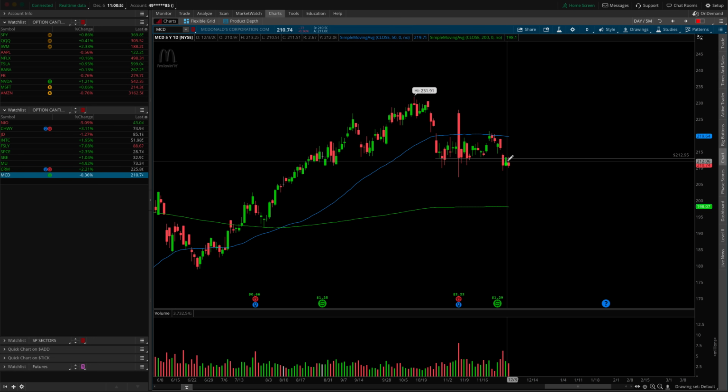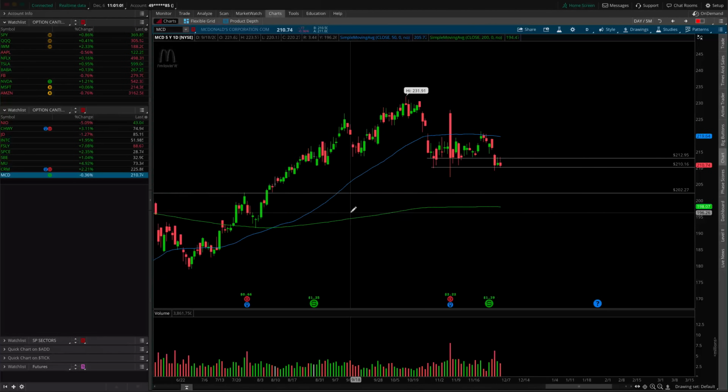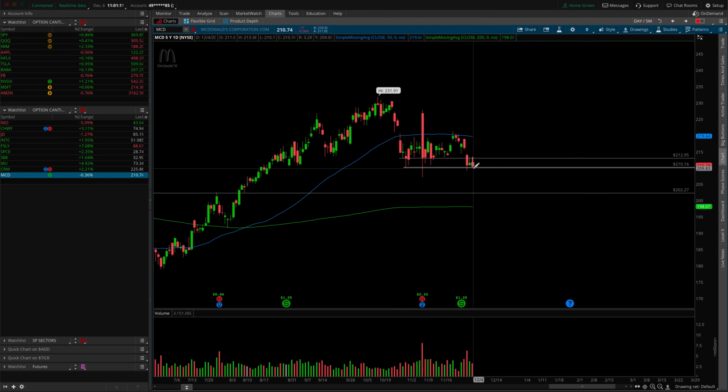We have two inverted hammers that printed there on Thursday, Friday, and I think if we break down below this secondary sort of area of support, basically the double bottom as well as a number of different touches, then McDonald's could head lower into something that is more realistic, maybe this double top sort of action back here around 202.27. So we'll look out for that if the 210 fails.